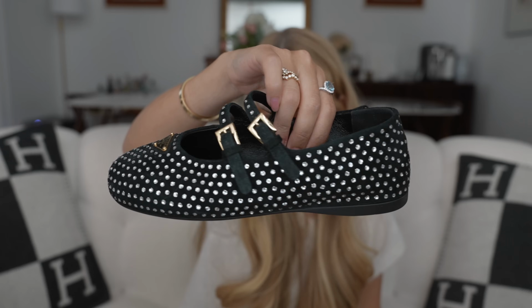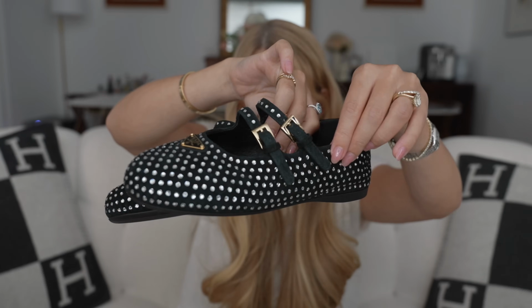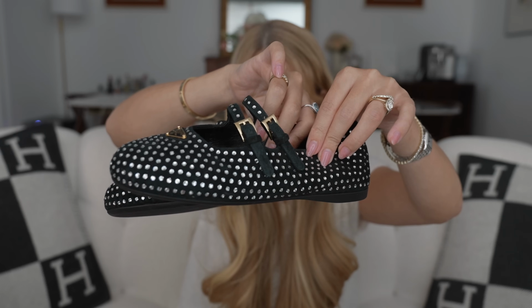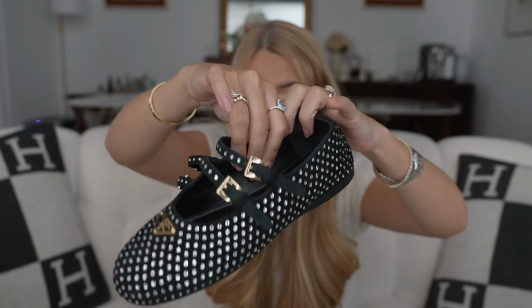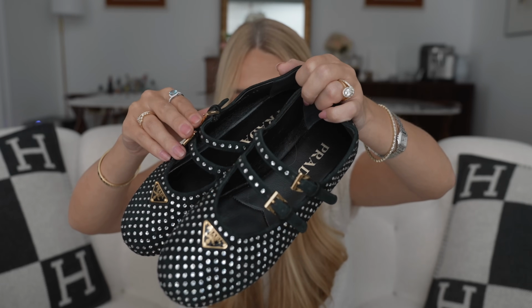The next shoes are the Prada Crystal Ballerinas. I am obsessed with the shoes, and they're so comfortable, so I definitely wanted to recommend them. A lot of people do point out that they're very similar to the Alaïa ones, but I think these ones are perfect for me because they're not see-through at all. They're velvety and they have the crystals. None of the crystals have fallen off. It's a very soft pair of shoes, and that makes them really comfy, and they have these adjustable straps right here, in case you want to make them tighter.